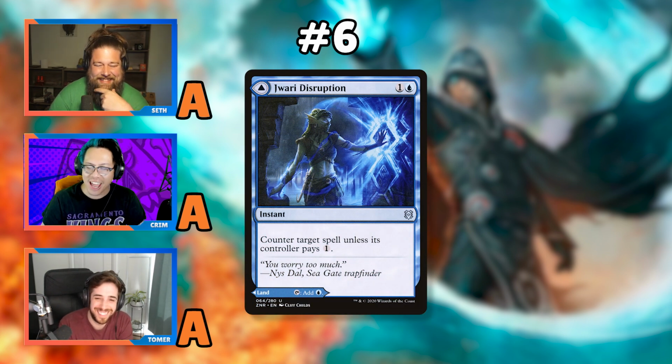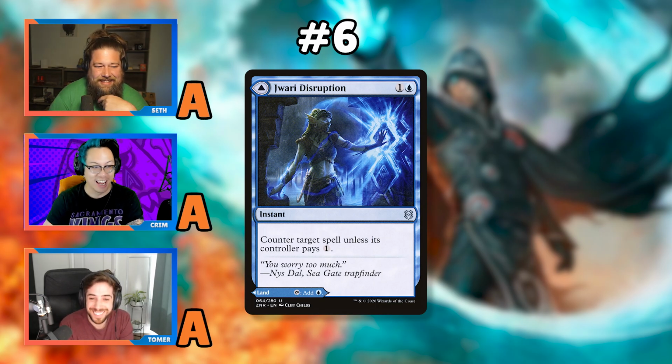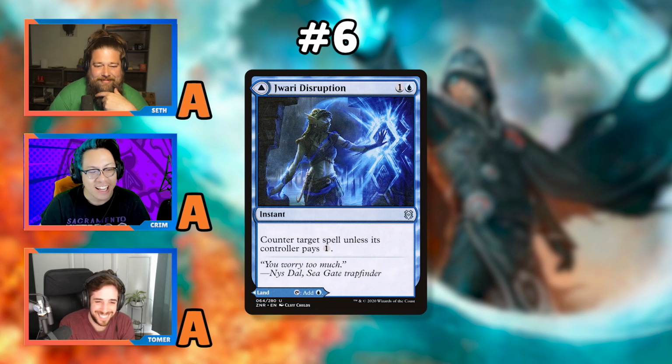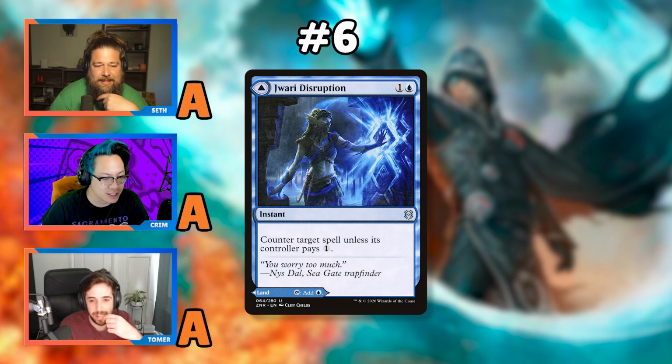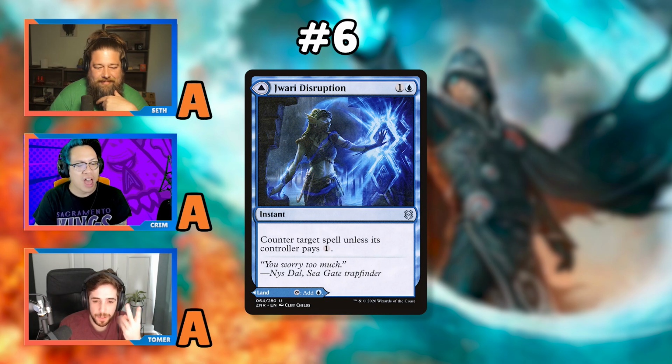Yeah. Okay, we just talked a lot about things being... Technically, this hits everything, so that hits that check mark. It's cheap. But most importantly, what does it do? It's also a land. For those that don't know, Jwari Disruption is just counter target spell unless its controller pays 1. And then on the backside, it enters as a tapped blue land. And it costs 1 and a blue, so 2 mana.